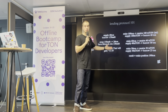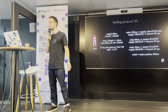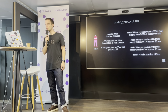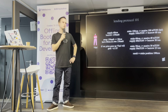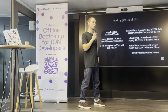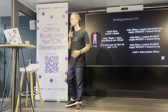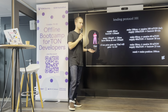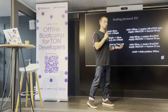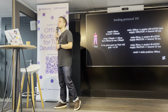So yeah, it can happen, but most of the time we have low APYs on TON, because there is a lot of TON supply. And if you have a high APY on TON borrow, that means we have a high APY on TON supply. That means someone will be interested in supplying TON coins to the pool to receive this supply APY reward.